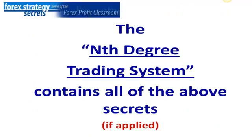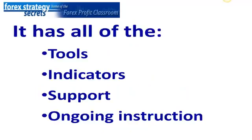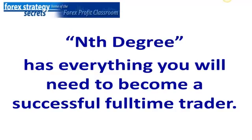The nth degree trading system contains all of the above secrets if you apply them. They're there. You just have to use them and discipline yourself to use them. It has all of the tools you'll need, all of the indicators, all the support, ongoing instruction is all there within the nth degree trading system. Has everything you'll need to be a full-time successful trader.